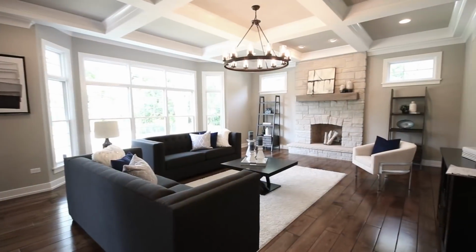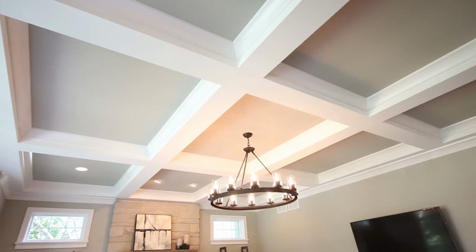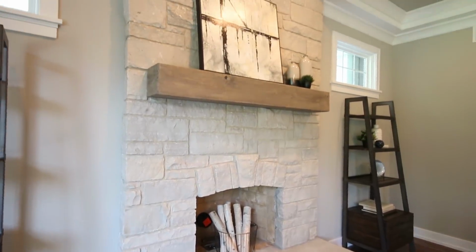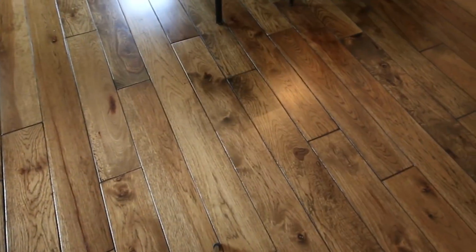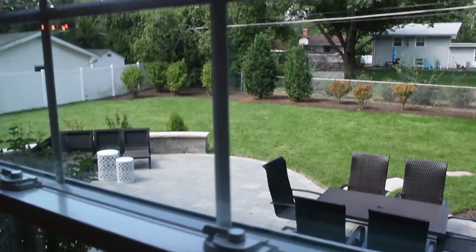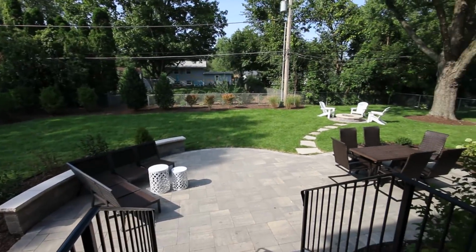This great room is absolutely phenomenal. Can you tell us a couple things about it? So you've got a beautiful coffered ceiling, full masonry fireplace, accented by 10-foot ceilings. And what were these wood floors again? The floors are a 6-inch hand-scraped hickory. And just looking out this picture window, you've got a huge backyard here. You were right. Look at that. From the front to the back, you go from a 60 width to 100, and you'll see that as it expands in the rear.